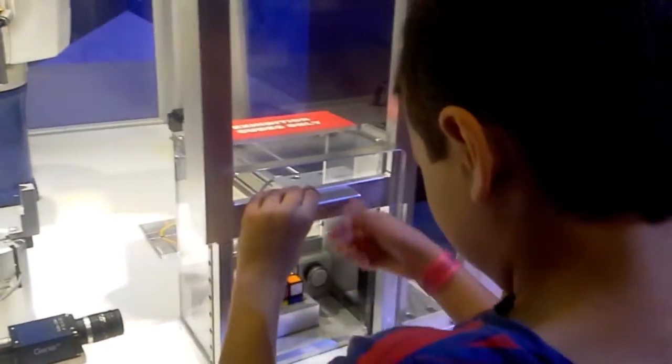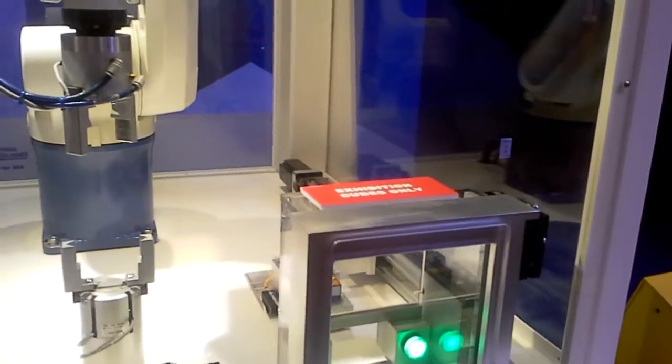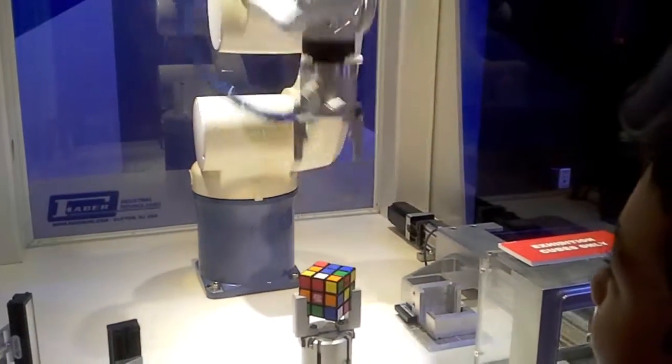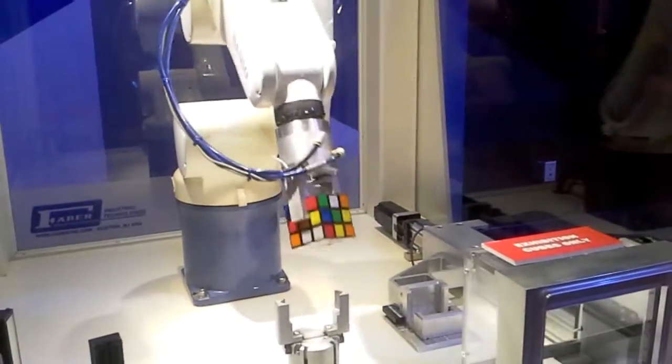Frank's putting in his Rubik's Cube. And there it goes. Looking at the Rubik's Cube. Using that light. So he's using that light to look at it?